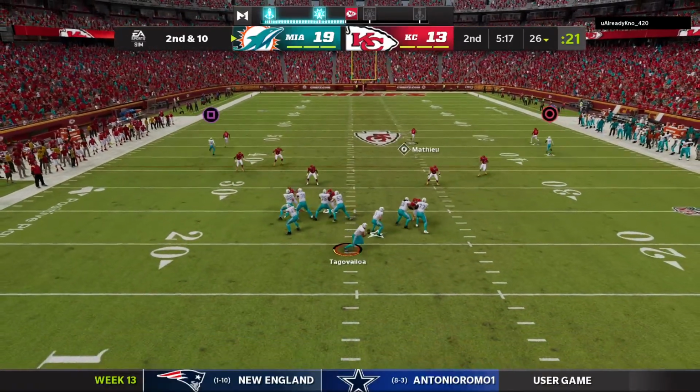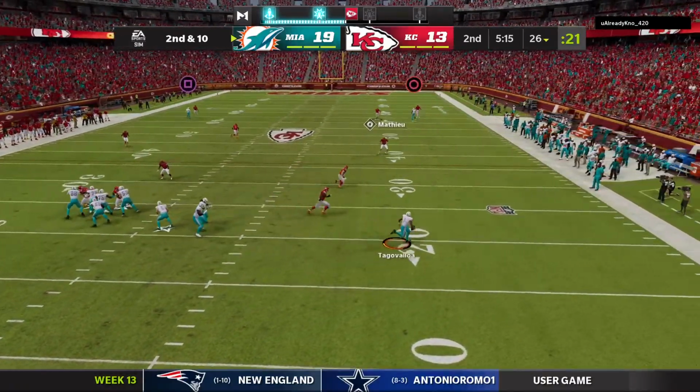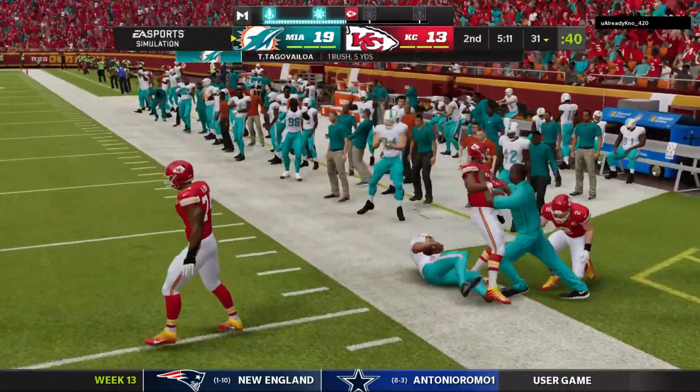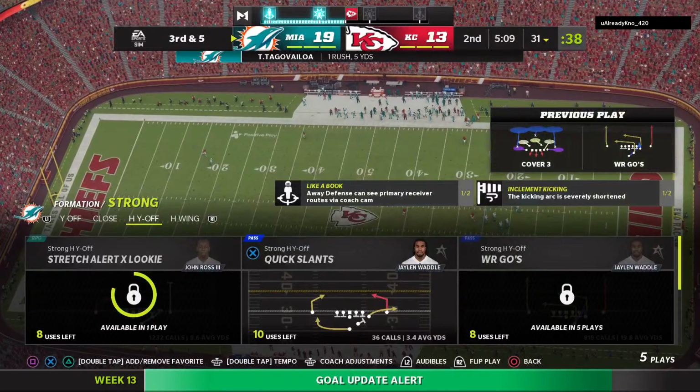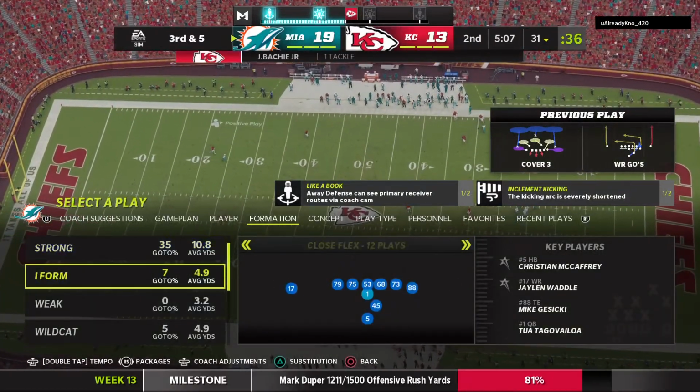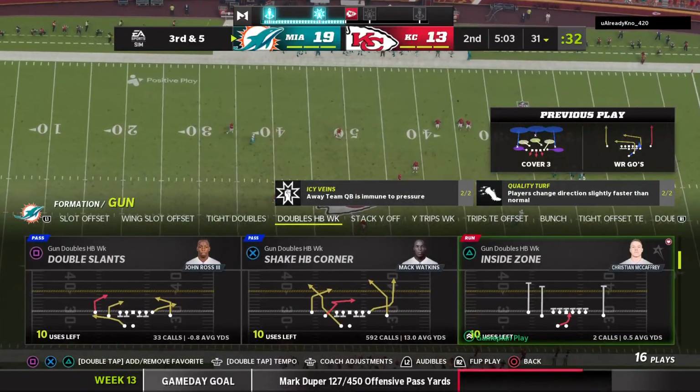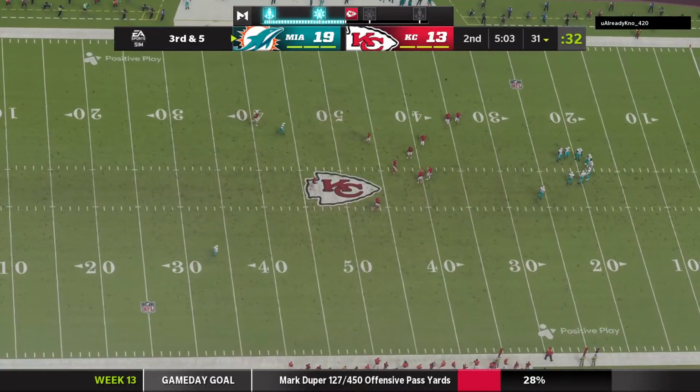Here's Tua. Escaping the pressure right. He'll end up getting 5 out of that, but now they're looking at 3rd down. He's brought down at the 31. 5 yards on the play. And it's 3rd down.